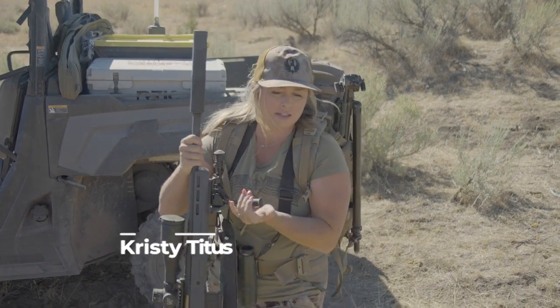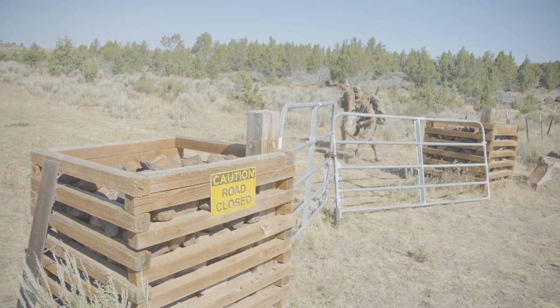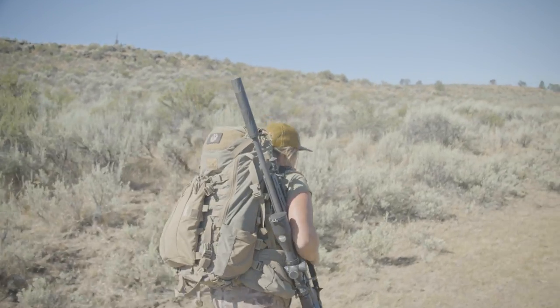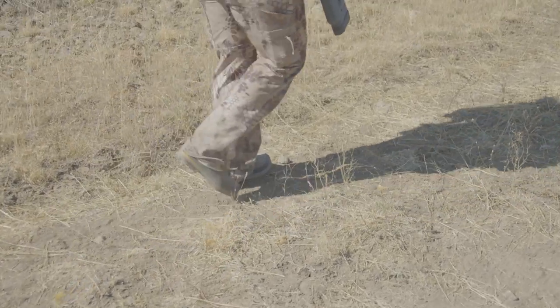We spotted this herd of antelope, so what we've done is loop around behind them. We're just shy of 2 miles from them right now, but we're on a road closure, so we're going to hike in the next couple of miles.